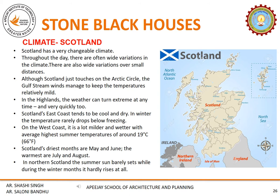Since black houses are mainly found in Scotland, we need to know the climate of that place. Scotland has a very changeable climate. There are wide variations in the climate throughout the day, and it varies over small distances also. Although Scotland just touches on the Arctic Circle, the Gulf Stream winds manage to keep the temperature relatively mild. In the Highlands, the weather can turn extreme at any time.